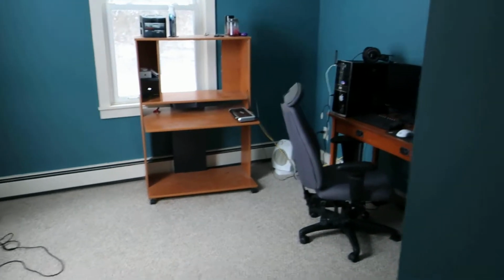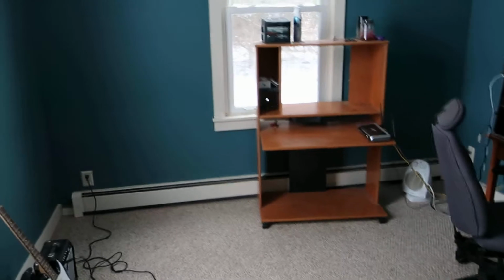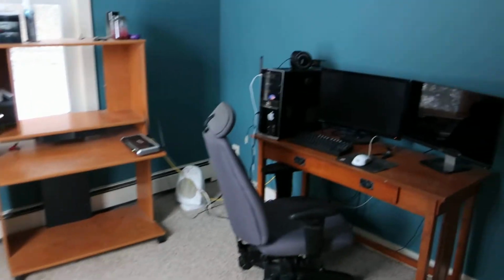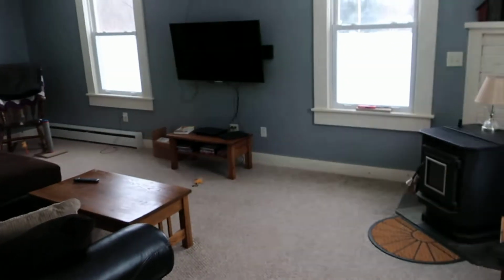The first floor here has this bonus room, which could be a bedroom, so it could be 3 or 4 bedrooms. It's typically been 3 bedrooms, but this makes a great office, is how they're using it, or past folks have used it for a bedroom because it does have a pretty good sized closet. It could be a guest room, however somebody wanted. I'll give you a second look at this room as well.